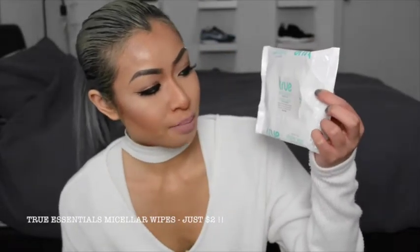Next thing I want to talk about in my video is this makeup remover from Kohl's. It's like the cheapest thing out there. I think it was under $4 or something like that, and it's the True Essentials Micellar Water Facial Wipes. They've got the dry skin one, this is a sensitive one, and it's got 30 wipes in it, and it's just so amazing. It's soft on the skin, it takes off all my makeup.